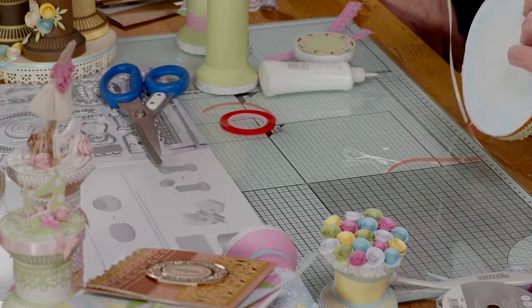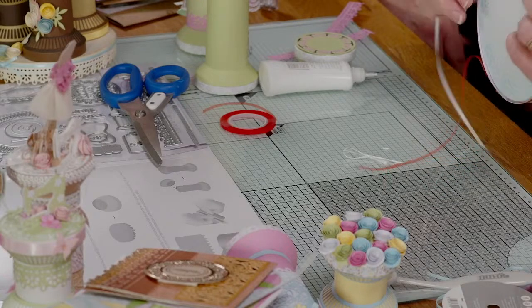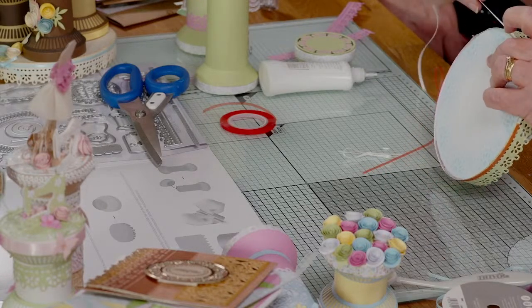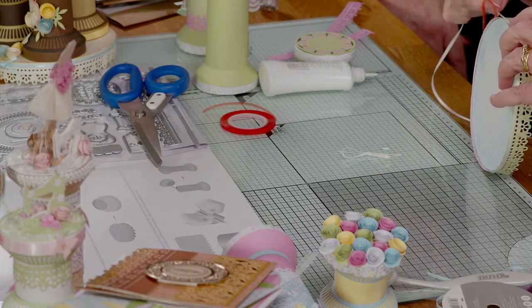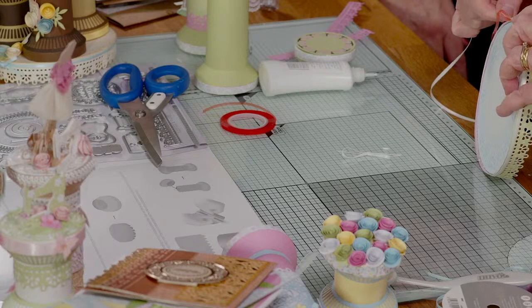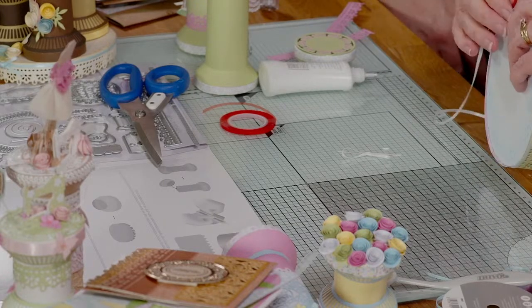So just run your ribbon all the way around. It just finishes that raw edge, doesn't it? It does. I don't like raw edges. No, me neither. It's the same as a bow. I don't like a naked centre to a bow. I like to put a flower in there or something.